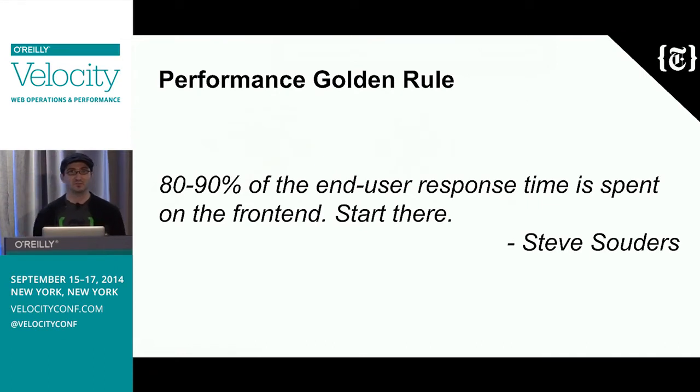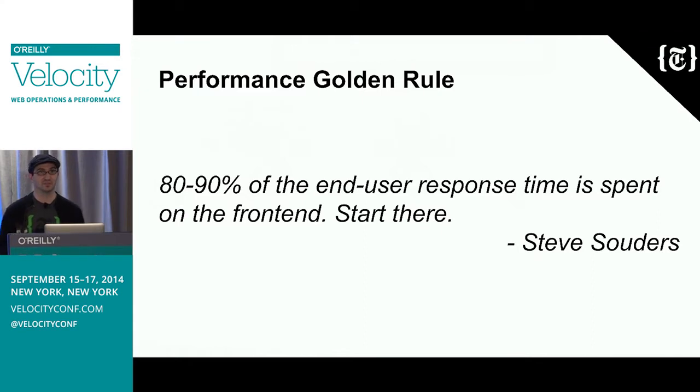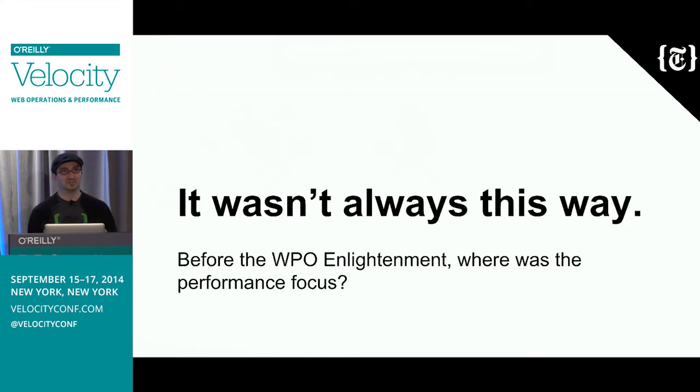So I want to kick things off with the performance golden rule. I love quoting people while they're in the room. Steve said this, I think around 2007 or so. 80 to 90% of end-user response time is spent on the front end. Start there when you're optimizing. And why do I bring this up? This is sort of the reason Velocity exists.